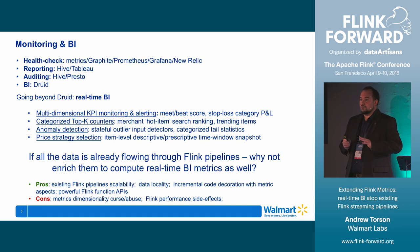So if we really deploy those multidimensional metrics, we may easily overwhelm the entire metrics collection system, right? And there might be performance side effects on Flink, because computing the metrics may easily be more complex than running some real Flink operator.